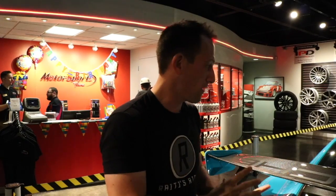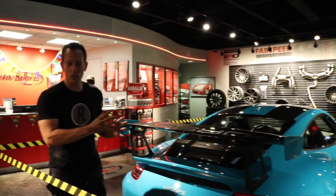As you can see, we went underneath the barricade here because they're trying to keep people back. They don't want to get any drool on this car, because I'm telling you right now, I want to look at the camera, but I want to look at the car. That's how beautiful this car is.